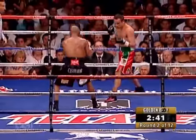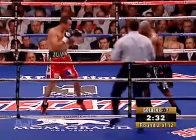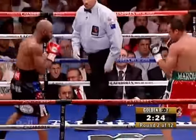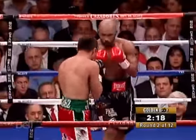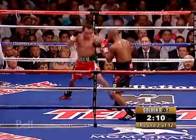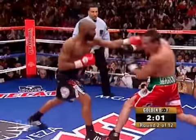When you're an orthodox fighter in there with a southpaw, that's what you're most worried about, is that straight right hand coming down the pipe. And again, that counter left hand from Casamayor, an excellent counter puncher. Good body shot from Marquez. You make a mistake against either one of these guys, and the other guy's going to make you pay for it. Technically sound. Yeah, both these guys, absolutely.